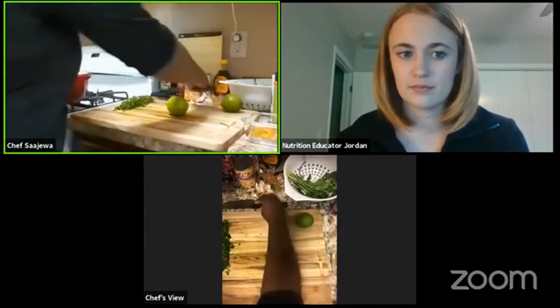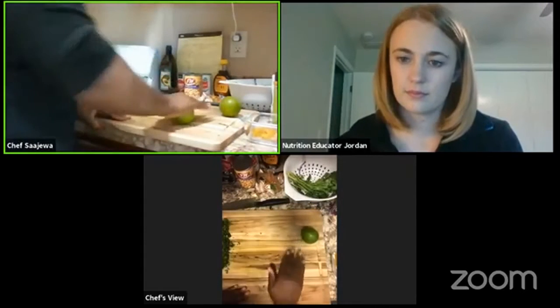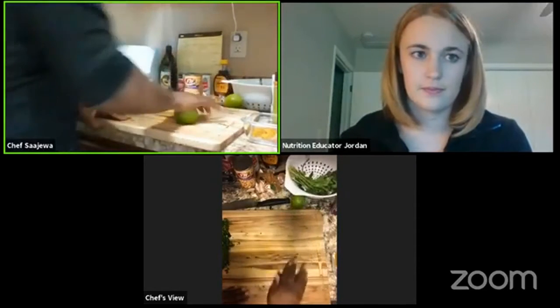And then the other way you can help get more out of your lime is actually by setting it on a hard surface like so, and just adding a little pressure, doing a little roll with that. So I'm going to do that for a couple of seconds. And I'm going to do it on my other one too.